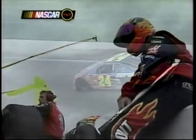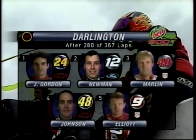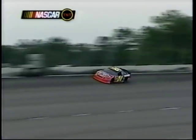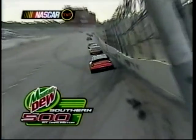Jeff Gordon leads, 87 laps to go. Can he pick up his 5th win in the Southern 500 and take a victory for a 2nd straight week this season? Coming up on the 400-mile mark of today's Mountain Dew Southern 500, TNT live at Darlington Raceway in South Carolina.